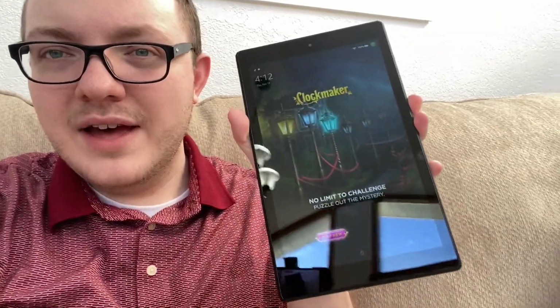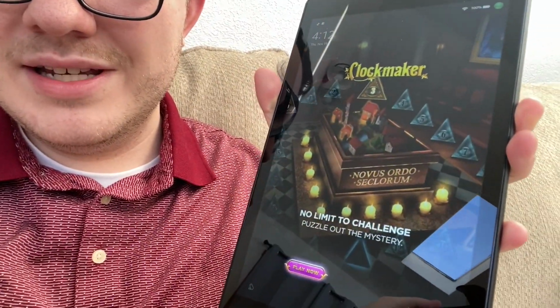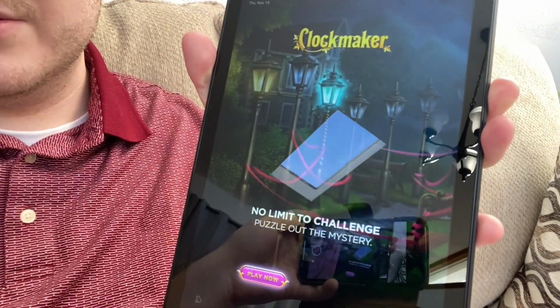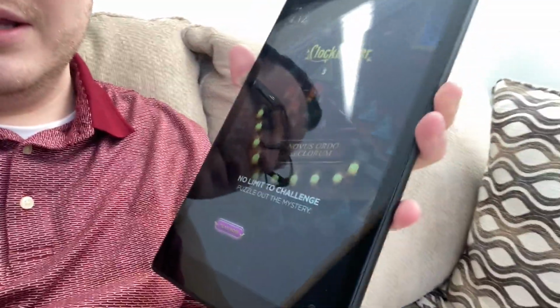Aside from that, look at this screen. The screen is actually very nice. Like, the display on this thing is absolutely amazing. I can't believe how good this looks. Games obviously look great, but as you can see, this is just an ad on the main screen there. The colors are vibrant, they're vivid. I really like the display.